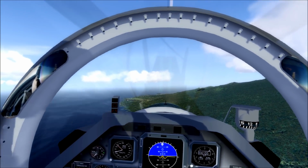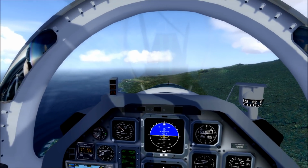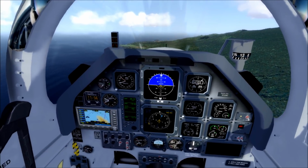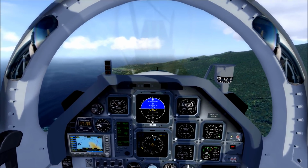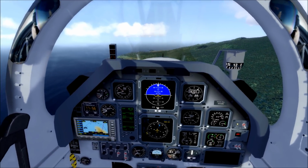Okay, so the airport that we're looking for is directly up ahead. This is where we're going to do our touch and go. So before I start contacting the tower, let's pay them a little visit. Autopilot is off.